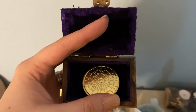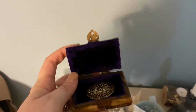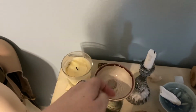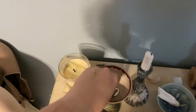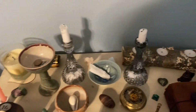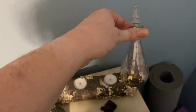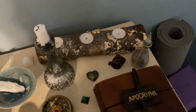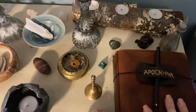This is a coin from the National Cathedral, which, if you've ever been there, the National Cathedral is absolutely beautiful. I love cathedrals. I think they're so pretty. I have a little fairy coin, magic fairy coin in here, and a euro randomly in my cup, my chalice. I have a little Buddha down here. This used to be filled with oil, and it's still got a little bit in there, but it had a spill. That was fun. It smelled really good though. Some more random crystals, my bell, and then of course my Apocrypha sits here.